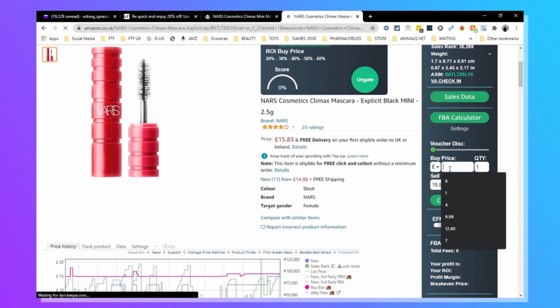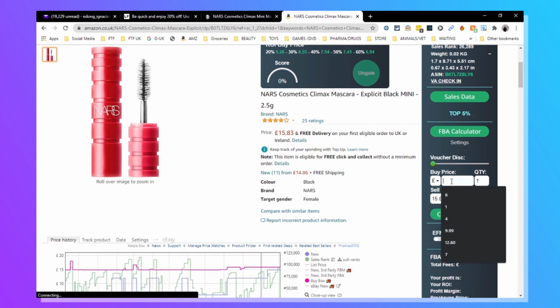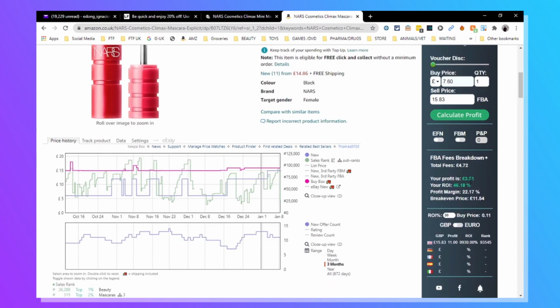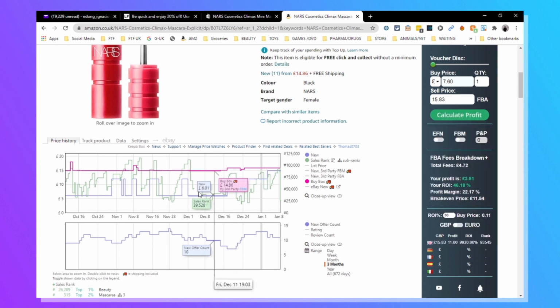Let's just check, drop it in. Well, that's £7.60. Yeah, that's fine. And there you go. We just come out £3.51 profit, £46, and I can see sales aren't huge, but that graph there looks pretty good. So yeah, I'm quite happy with that. And you've got a profitable item there and good ROI and some sales. So it's quite simply there.